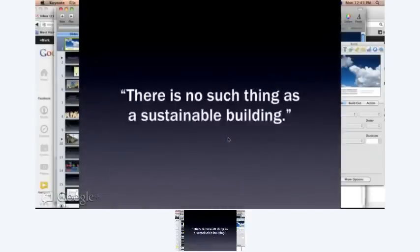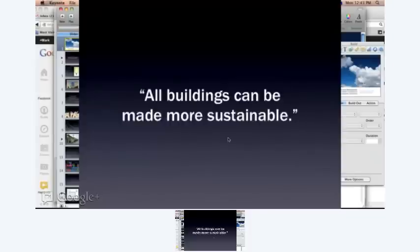Let's start with this. There is no such thing as a sustainable building, which may come as a shock to some people in the room, hopefully not. But before you all exit the building, hopefully you'll come to the same conclusion that I've reached recently, and that is that all buildings can be made more sustainable. Sustainable and sustainability is a bit of an interesting word, and I think we use that word inappropriately. I think that the definition of that word has been appropriated to mean things that it actually doesn't.